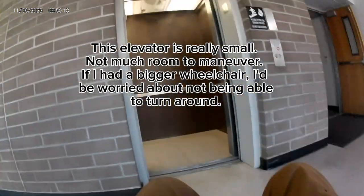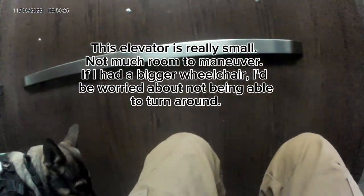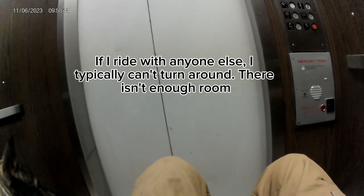This elevator is really small. Not much room to maneuver. If I had a bigger wheelchair, I'd be worried about not being able to turn around. If I ride with anyone else, I typically can't turn around. There isn't enough room.